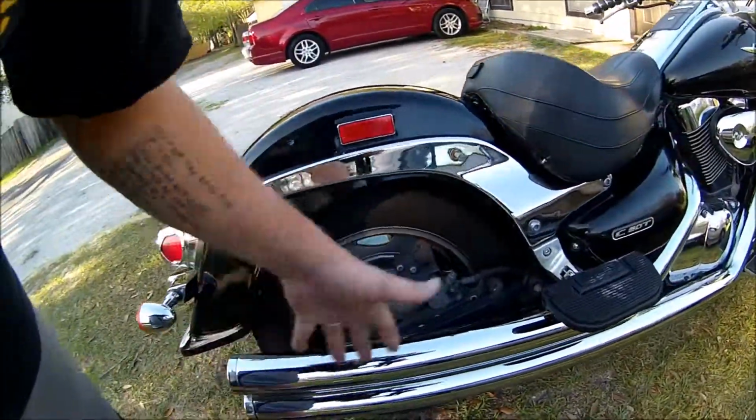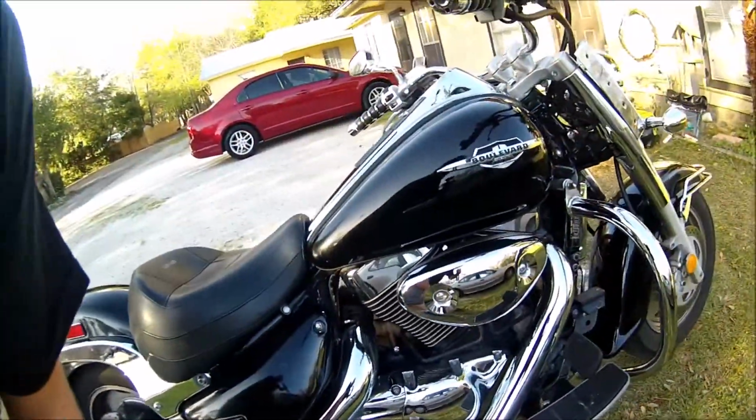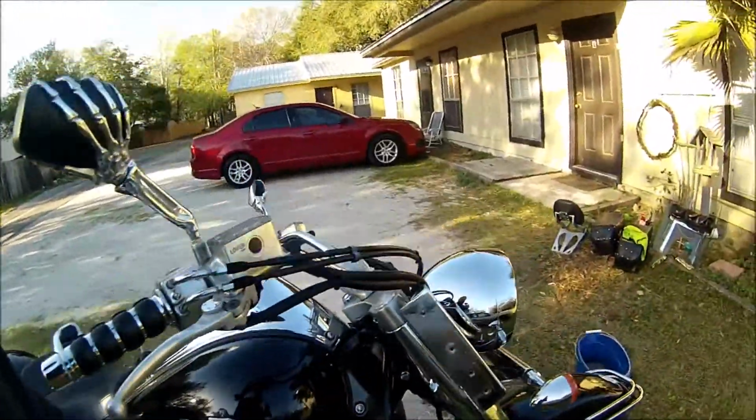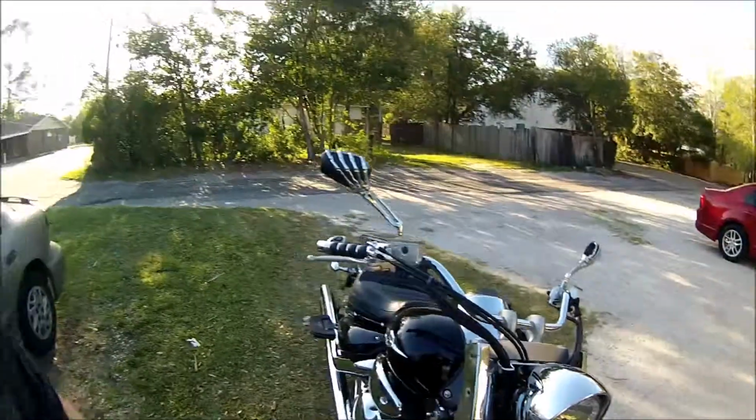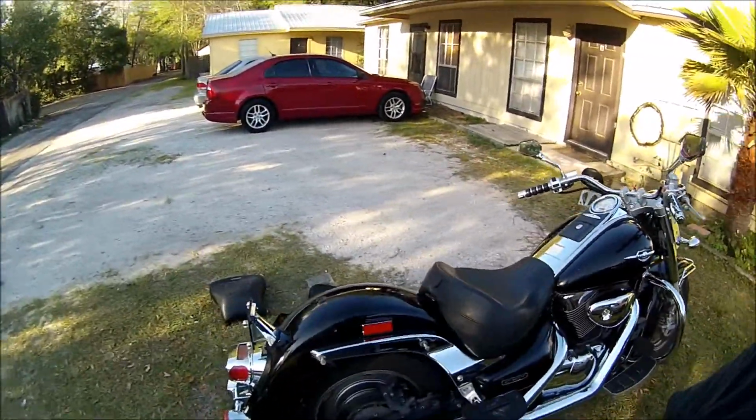So we come back around. Here's where the other saddlebag was taken off. I tried to clean up the chrome as much as I could, with as much time as I wanted to get to it. And as you can see, coming back up to the front, it was pretty sexy looking here. So now Beverly is a regular C50, basically.